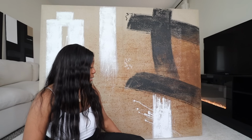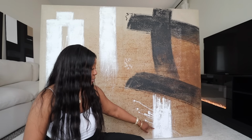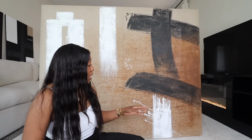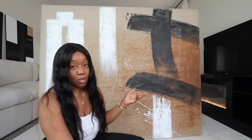Now, I have not had a picture with white on it in a while. Well, besides the ones that I made, like those right there. But I haven't really had a picture with white on it in a while, and I love the white. I think I forgot about how much I love white, because y'all know at first I was a white and black girl. When I was in my apartment, that was my color scheme. That's what I was known for.